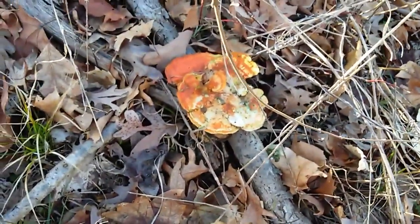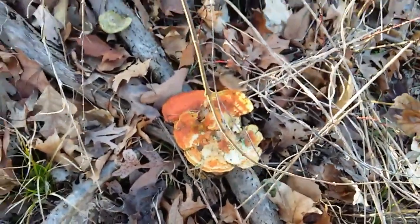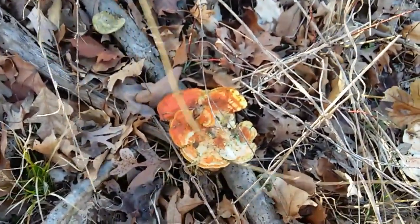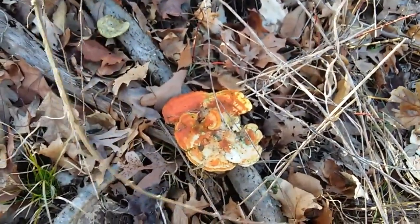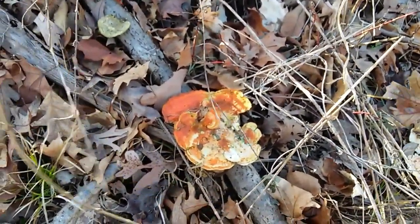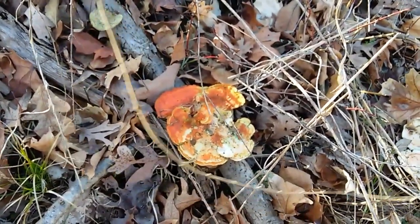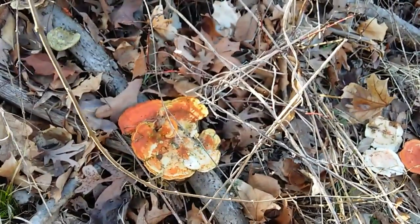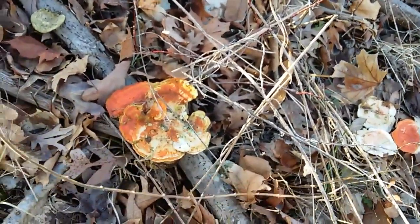So just kind of show you what it is, what it looks like. But several of the reference guides did say it was a cinnabar polypore, and they just call it a Pycnoporus cinnabarinus if it's around here in Missouri. So that's the name, the nomenclature.